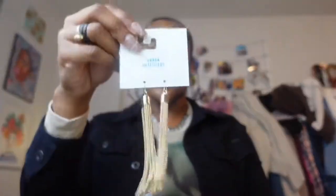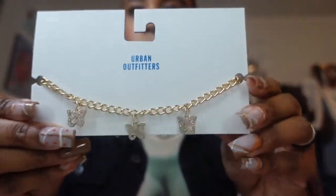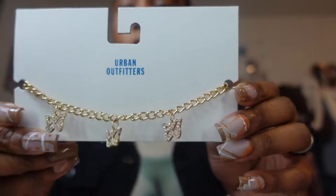I got these earrings. These were $4.99. They rang up $2.50 as well, I'm pretty sure. And they were originally $20. Very cute. They're a little dressy, you know? And then I got this necklace, which was $4.99. It either rang up as $4.99 or $2.50. It has butterflies on it. It's gold. Simple. It's supposed to be $20. I got this top.